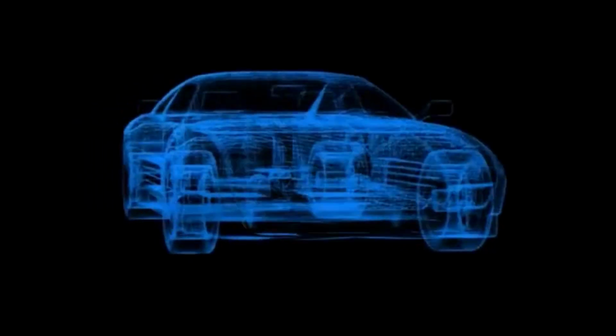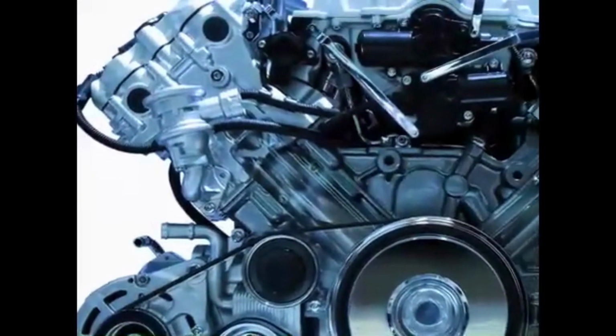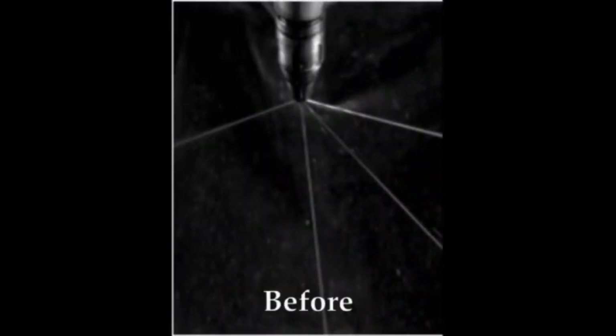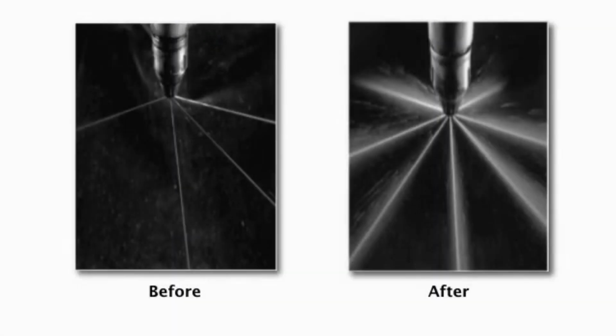As you may know, modern high-tech engines function very precisely, and there's little to no room for even a tiny particle of dust or dirt without impacting performance. FFX contains detergents that keep your engine clean and remove harmful deposits from fuel pumps and injectors, keeping your engine running at peak performance. See the difference with this fuel injector before and after Fuel Factor X.